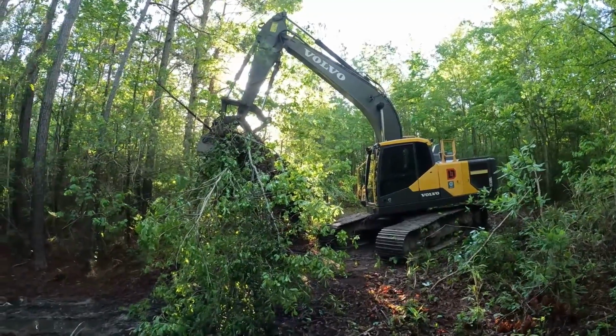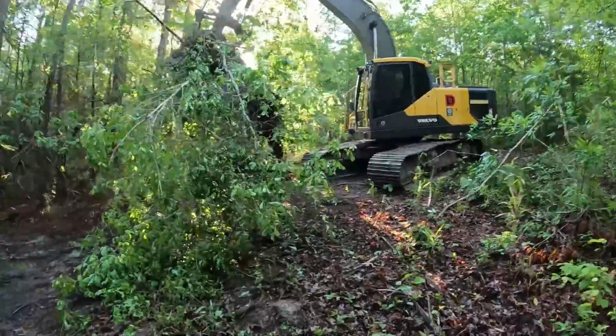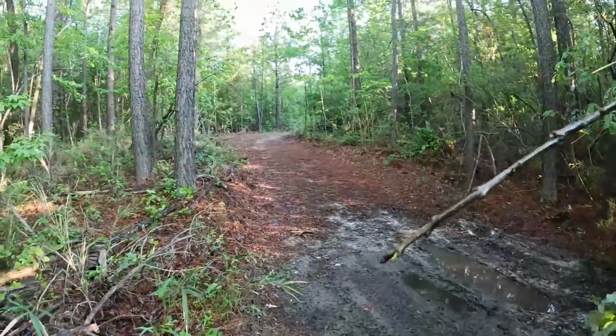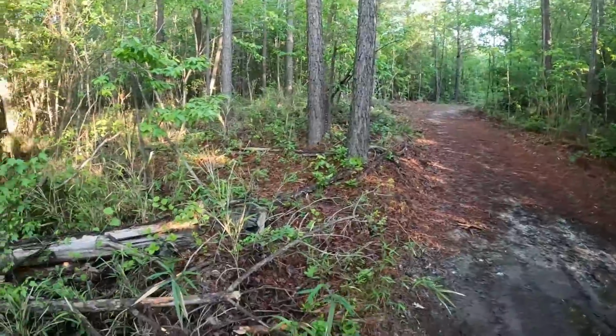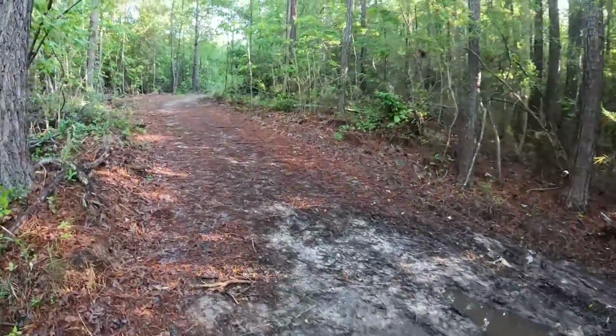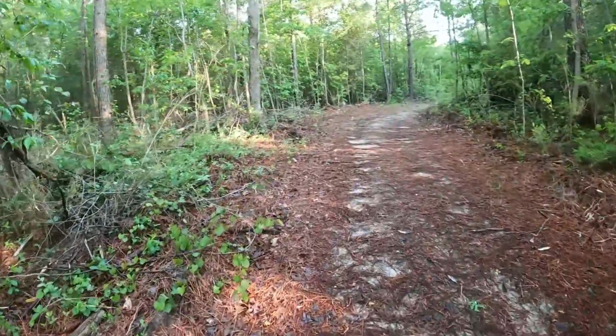Well, I made it down the trail. I had to make the trail a little bit wider to get the machine back here, but this is the hunters kind of plowed a path through the woods here, and everything just got pushed to the left and to the right and wherever they could just get it out of the way.